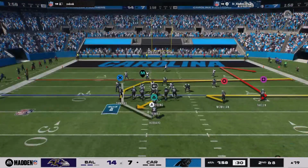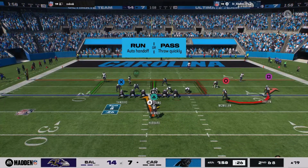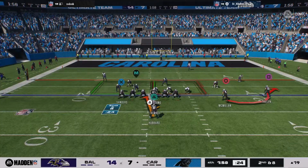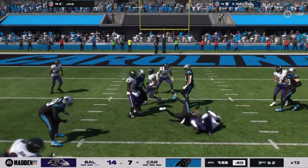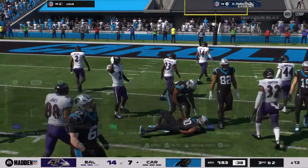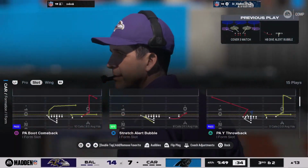Ready, break. Trouble, 38. Here we go, set. Black 40. They'll stick to the ground. And he nearly got free. But as it is, gain of 6. It sets up third down.